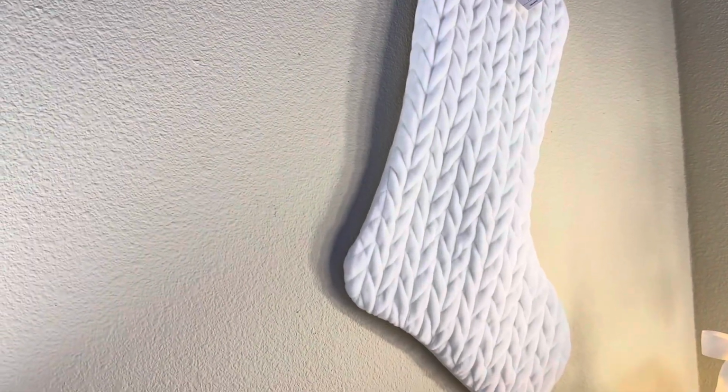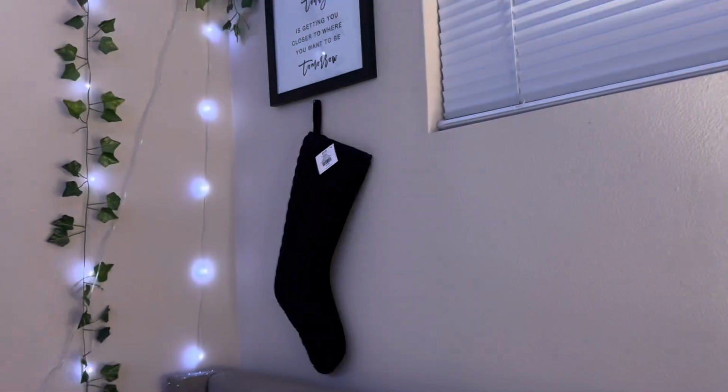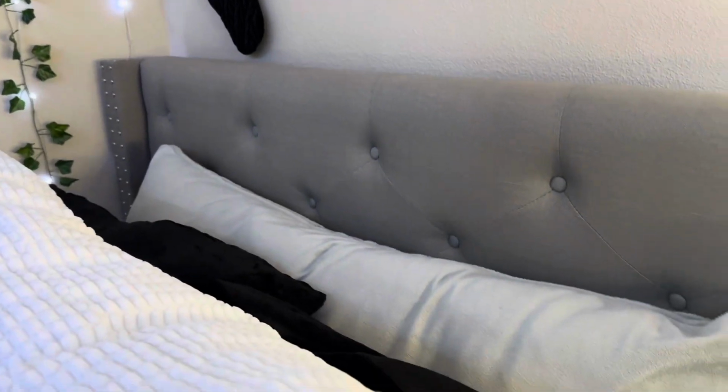The picture frames are from Amazon, and so are the pictures. And then I have my stockings, which I got from Hobby Lobby. Black and white, which is a theme I have going on. Black, white, and gray. And here is the bed.